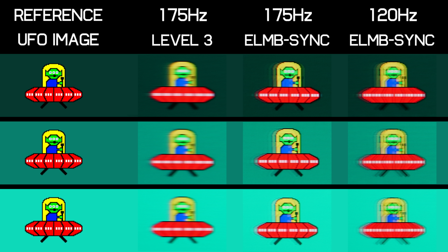I found the experience was mostly optimal between 144 and 175Hz, with ELMB Sync able to produce a nice clear image with only a limited amount of strobe crosstalk. However, this does only apply to the center area of the display by default, although Asus allows you to change the clarity position in the settings if you need the best clarity at the top or bottom of the screen.